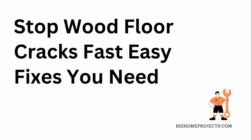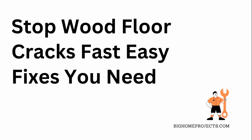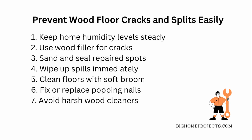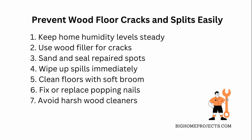Wood floors cracking or splitting is super common, but you can totally keep your floors looking fresh by managing humidity and quick repairs. So first off, you gotta keep your home's humidity steady because wood hates wild swings. It shrinks and expands, which causes cracks and splits. Using a humidifier in the winter and a dehumidifier in the summer can really help with that.